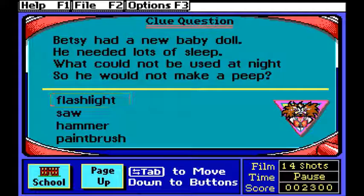Betsy had a new baby doll. He needed lots of sleep. What could not be used at night so he would not make a peep? A hammer.